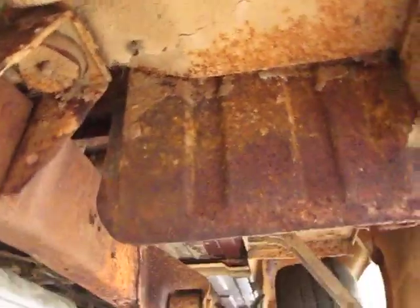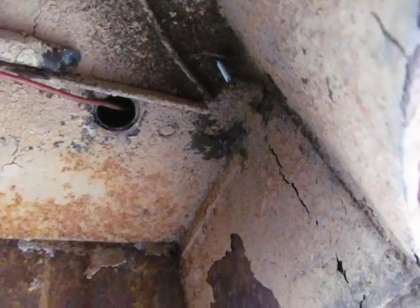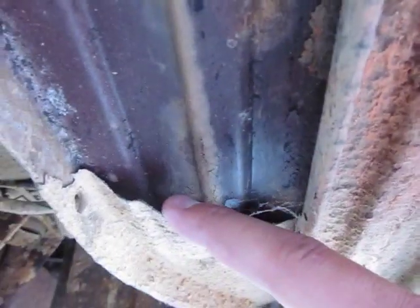Underneath, original cab corner right here. It's never been repaired. There's some old undercoating and stuff that's peeling off. Same here, old undercoating peeling off right there. But that's actually pretty solid. This is actually a pretty solid truck.